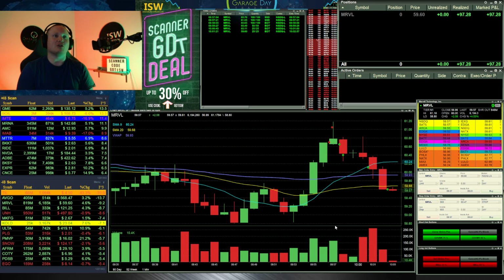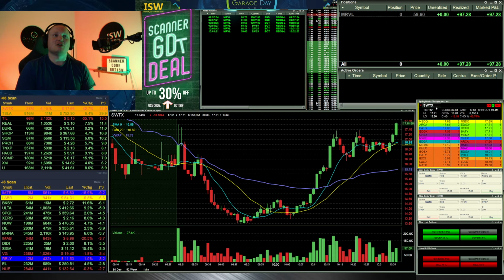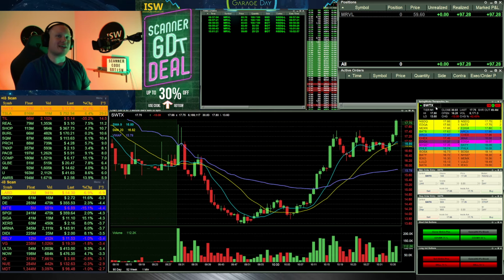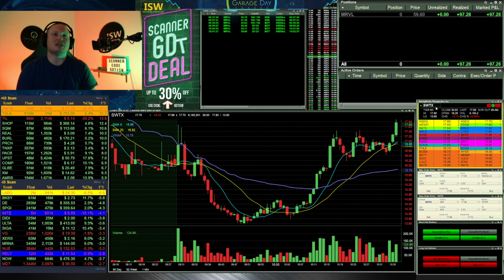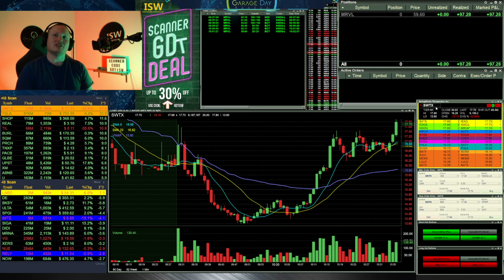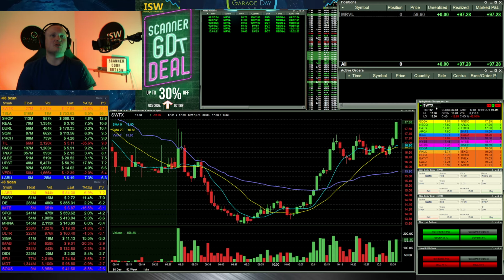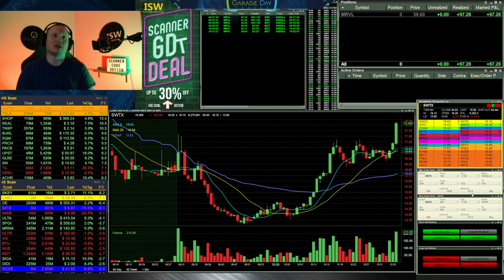Pretty happy with the chart overall, and I'll take it and hopefully move on to another trade on the day, which ended up being in SWTX. This one was down about 45% today, so I really wanted to be careful with it just because it's down so much. Generally I avoid those, but it was kind of the only other thing I found moving, and I wanted to get at least another trade in before my long week off.